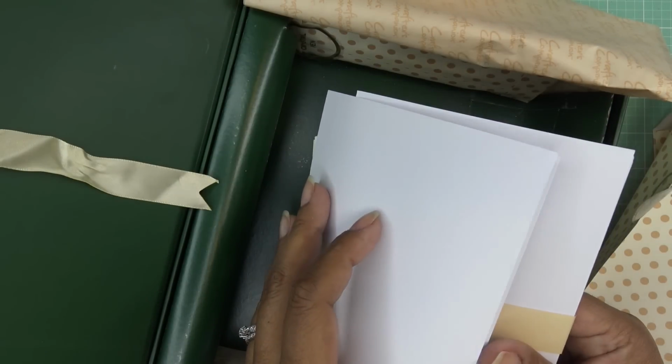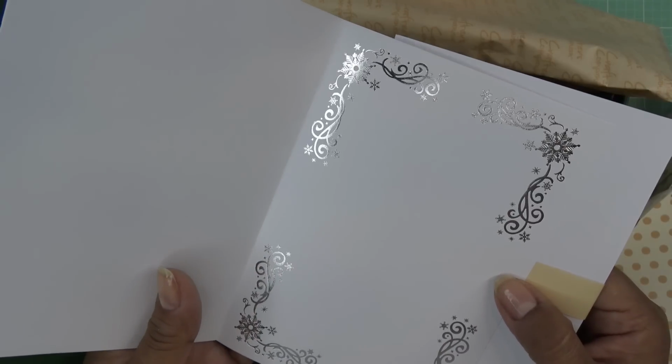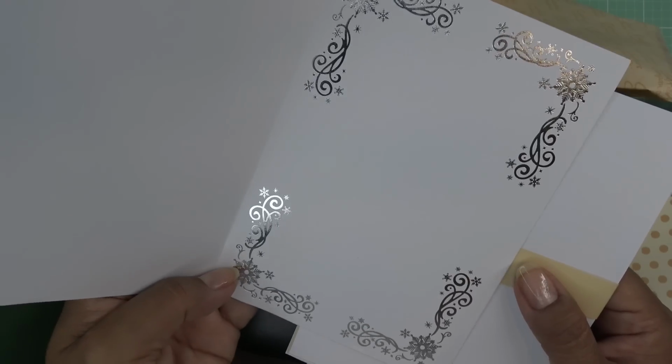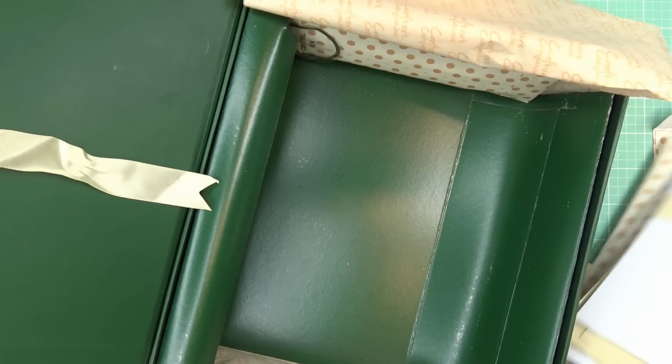So definitely get to play with this. Of course, this is like every Christmas thing that you would want to ever stamp. And I already have another set of the verse stamps from last year, Christmas ones, so lots to say for Christmas. Let's put this over here.